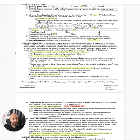So that means that we may put a for rent sign on the property. Make sure you check with your association or your city to see if the owner or anybody else is not permitted to put any signage up. We do want to make sure we're complying with that. I also always put on that we're to check this third box.